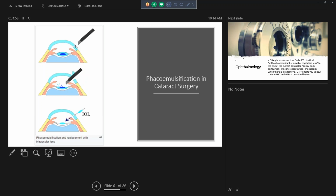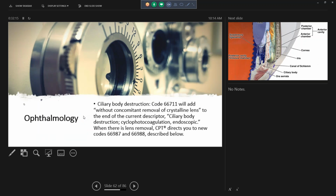But here's a picture. I mean, they make an injection in your, not an injection, an incision into your lens. They go in there with like an ultrasound machine, crack open your lens, and they crack open all that hard stuff and suck it out. That's phacoemulsification.